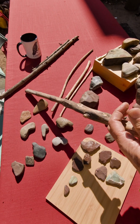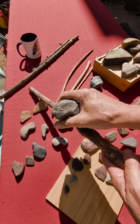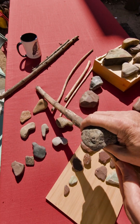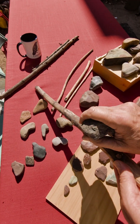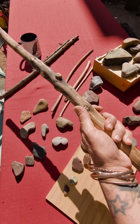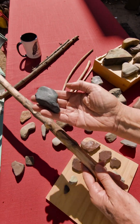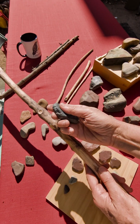It fits great in the hand. And you just run it up and down the stick like that against the surface. It pops these knots right off. And this could be a handle for another stone tool, perhaps something like this, which I found.